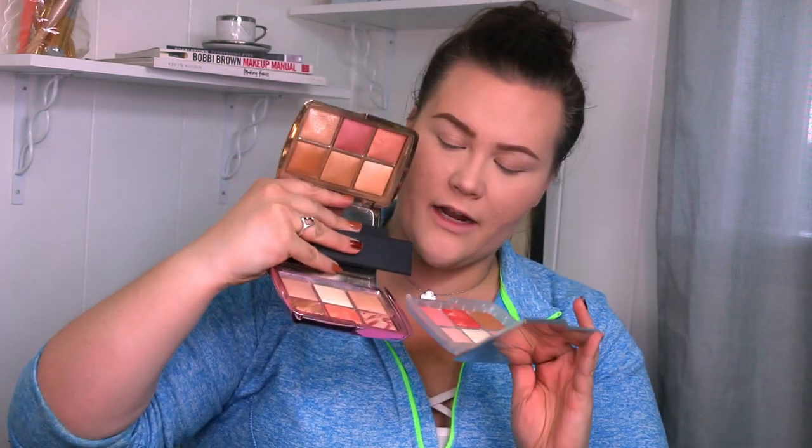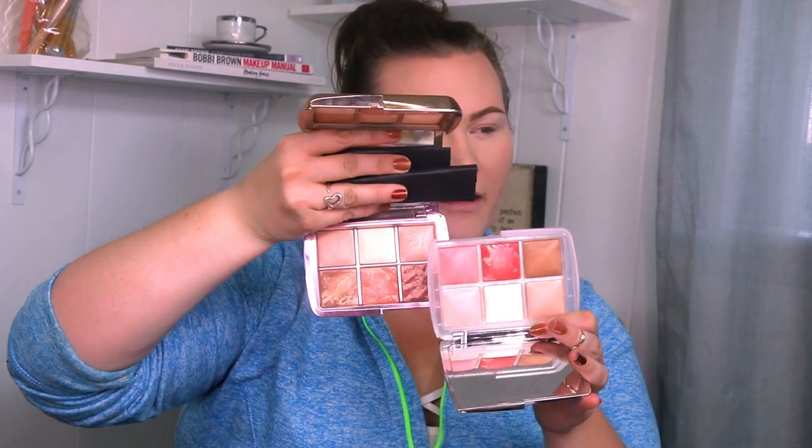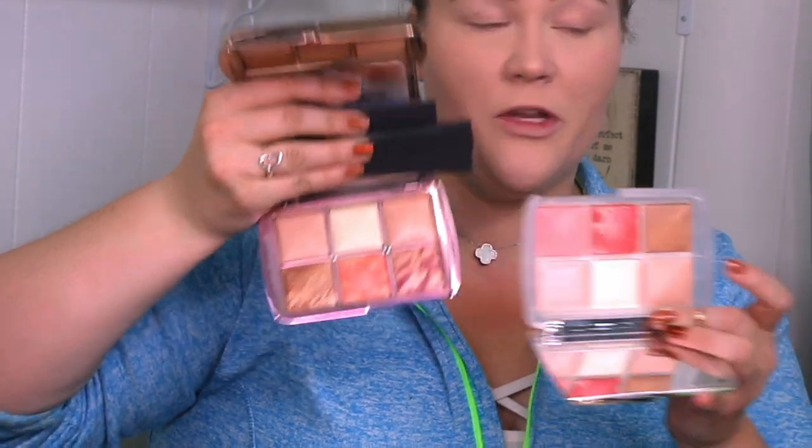I did also go ahead and pull my other two palettes that I have from Hourglass in the same setup from previous years, so I can show you guys a little bit of a comparison there. And this is the first one. This one is actually the Ambient Lighting Volume 4 palette. There's a little bit of a difference in tone as well as type of finish that you get, but these two out of the three, in my opinion, are the most similar.